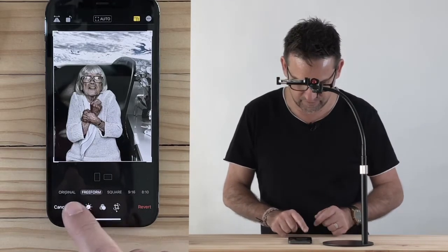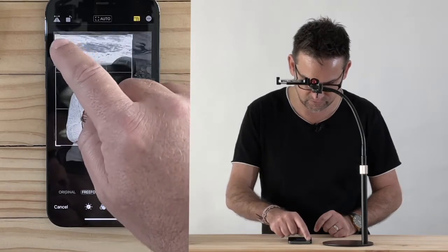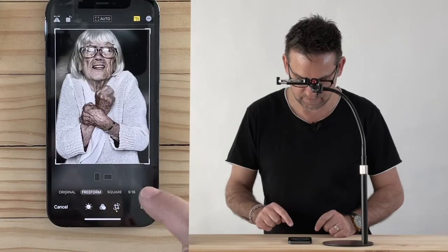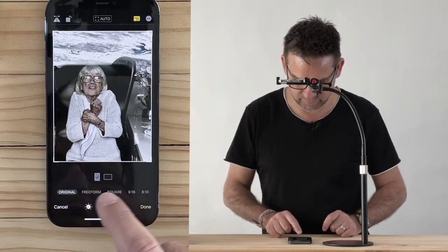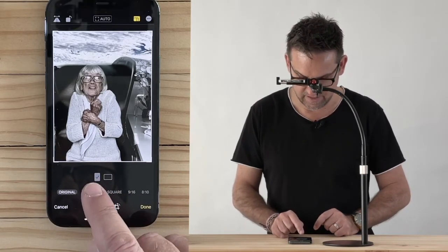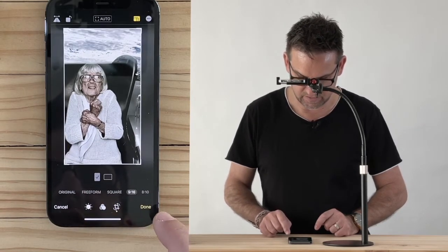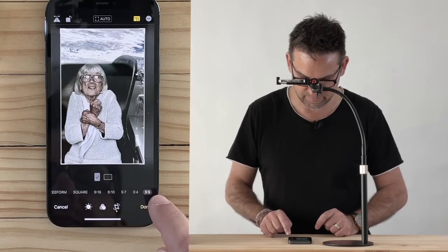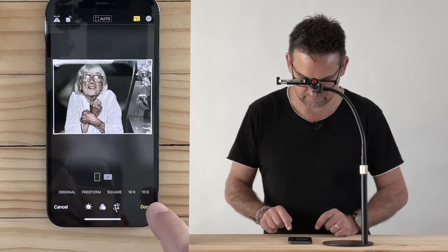So along the bottom here, it's currently set to freeform, which means I can go in, I can drag this little marquee tool, and I can actually isolate any part of the image that I want to. Go back to the original if I want to. But I've got a number of different other ones I can affect here. Now this is set to vertical mode here. You can see there's a vertical little diagram there with a tick in it. I can click to square. I can do 9 by 16, 8 by 10. So these are all vertical aspect ratios. Again, we can go back to the original and hit landscape.